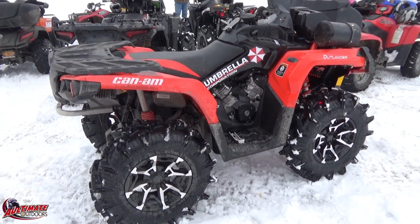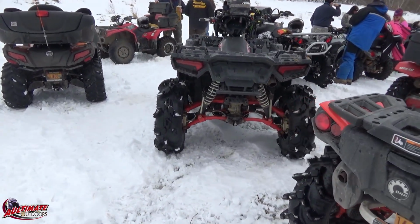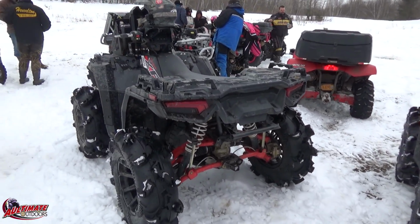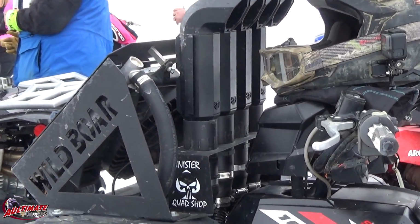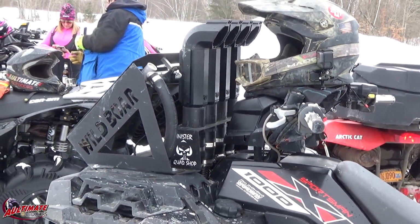His wife's 1,000 is getting some work done on the rebuild, reshimmed, stuff like that. Jeffrey's 1,000 Sportsman had some work done at the Sinister Quad Shop, Ogdensburg.